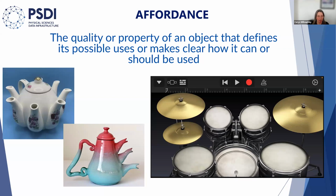So we have some examples of bad affordance and good affordance. On the left, we have these teapots. Now the handle, that's sort of got good affordance. You hold on to it, it's clear what you've got to do. Those spouts, it's not clear at all what to do with those, quite distressing. On the right hand side, this is GarageBand. If I want to make a drum beat, it's really clear what I need to do here. It's using the metaphor of the drum kit. I can tap on those things and it's obvious to me what's going to happen. So it has good affordance.